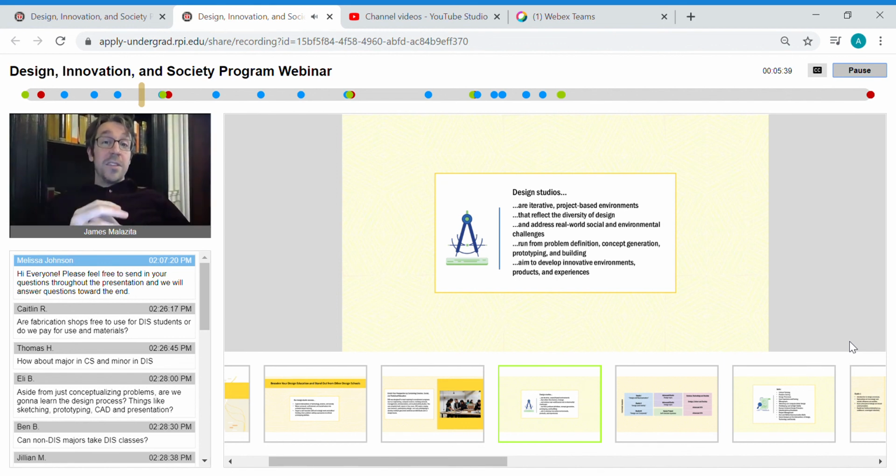Starting in your second semester of your freshman year, your design studios require that you leave campus, that you leave RPI, and actually go out into local communities or national communities and work with them to start thinking about problem solving methods, to start identifying the cultures and contexts that your products might take place in, so that you can become a better designer. This means they run from problem definition, concept generation, prototype, and building.